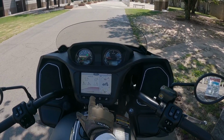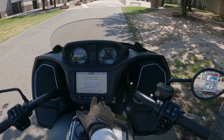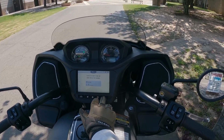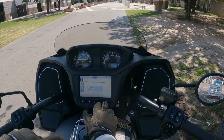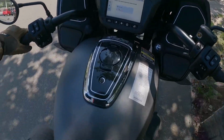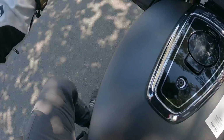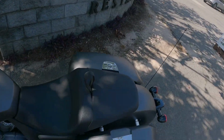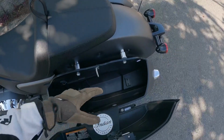Another great feature is that you're able to connect your phone. As you can see here, you can add a device. You also have the ability to connect your phone here. You're going to see the speakers are going to be right over here. The saddlebags, and I'll show you right now. These saddlebags, you just press open.